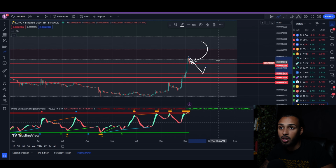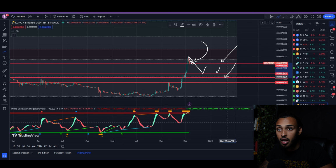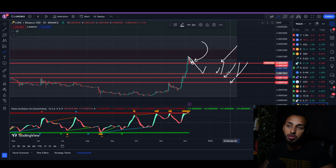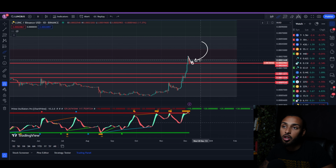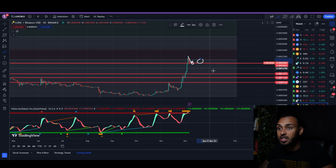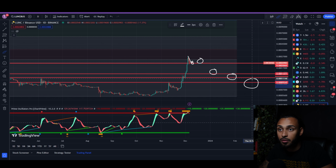Well, I'm under the opinion or under the belief that this level is more likely to hold as support than this level. And this one is more likely than these two. And this one is more likely than these 3, okay? And so with that in mind, being that there is a strong likelihood that one of these levels of support is going to hold Luna Classic before trying to at least make another move to the upside, what I'm going to do is slowly increase the increments in which I'm dollar cost averaging as we hit every one of these key levels of support.